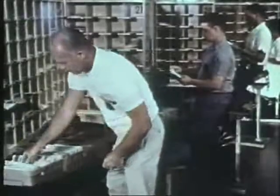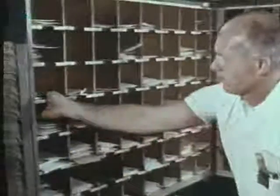The mail from each town is put in a separate slot. Each town's mail is put in a tray by itself. And sent to each town's post office.